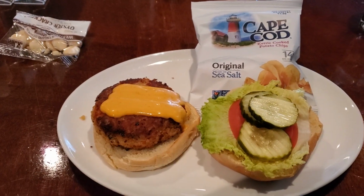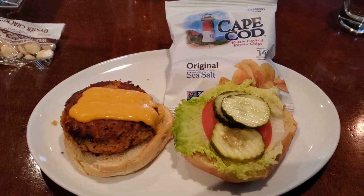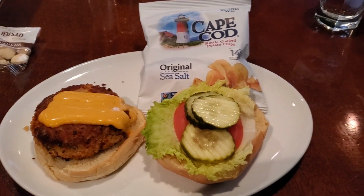But not only that, I got their lobster cake sandwich. I've had crab cake before, but I've never had lobster cake. And of course a bag of the Cape Cod kettle chips. So we're gonna dig into this lobster cake.